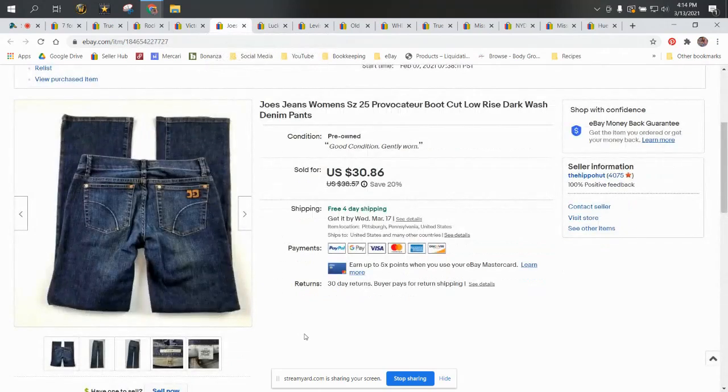All right, next up we have Joe's Jeans, which is a really good brand. This would be higher end bread and butter, I guess. Not necessarily getting prices like the Miss Me and the True Religions and the Silver Jeans. But Joe's Jeans also fetches 30 and higher most times. So I would consider them higher than bread and butter, but not quite at the top.